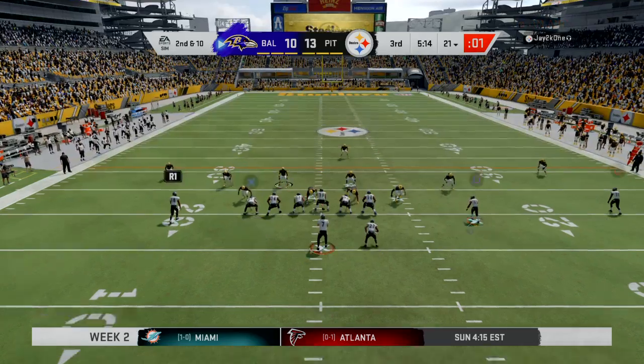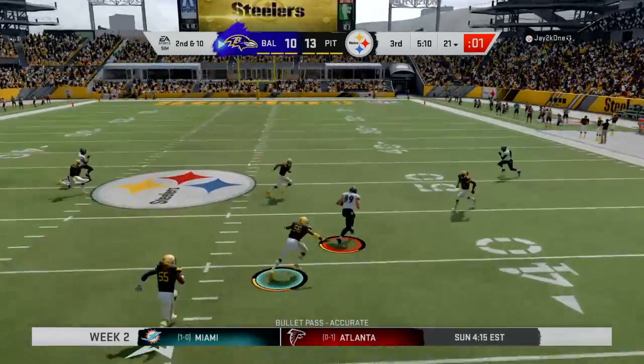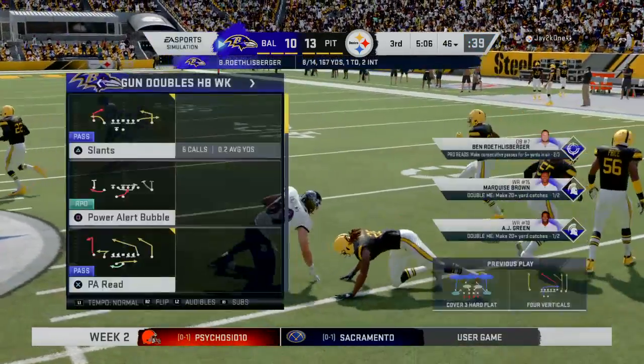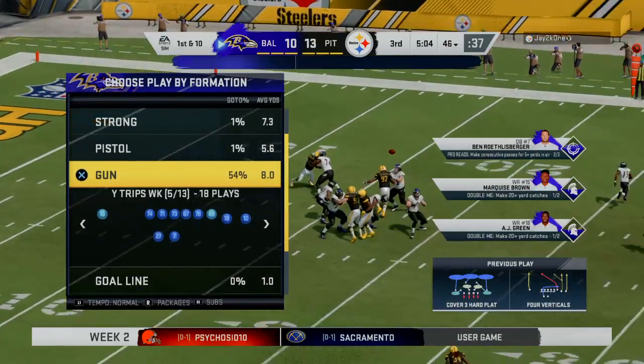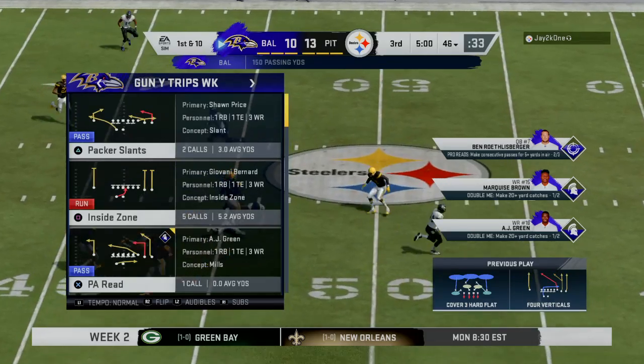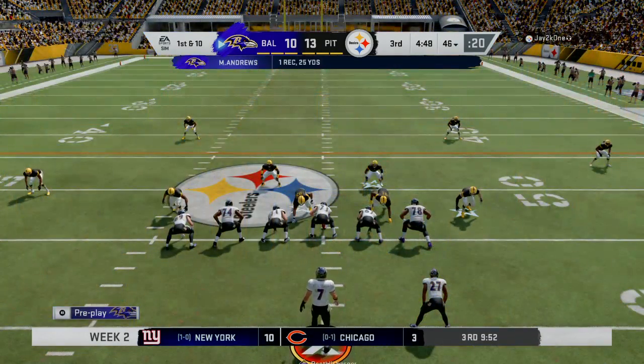Here we go. They snap it at 1. Now it's Roethlisberger. That's caught by the former Sooner, Mark Andrews. And they work this well upfield across the 45. A first down there on a pickup of 25. First down, Baltimore.